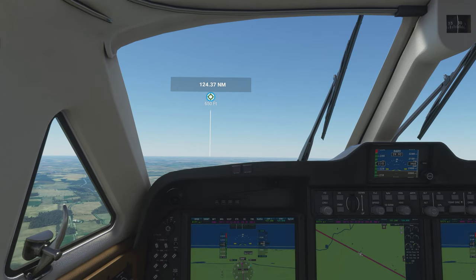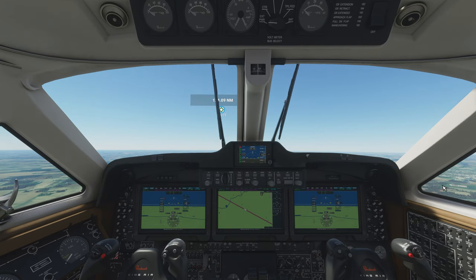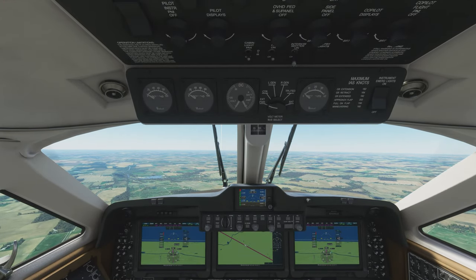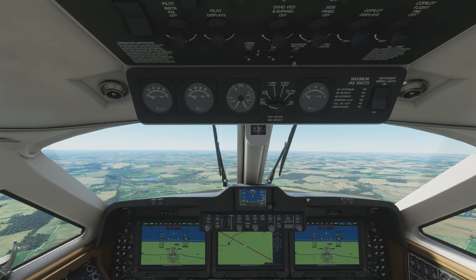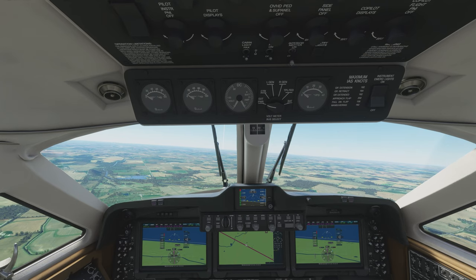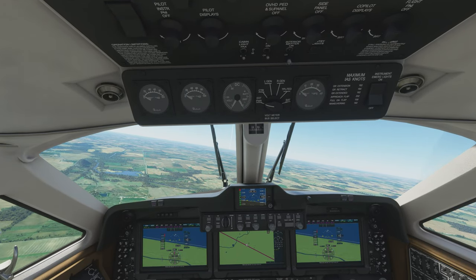Copy KH441. Alright, I kinda like that view. Plane is still making course corrections.